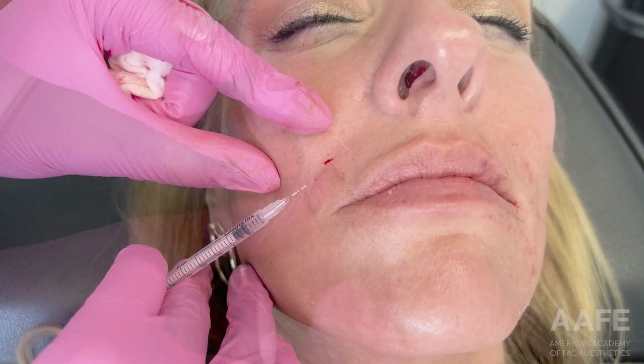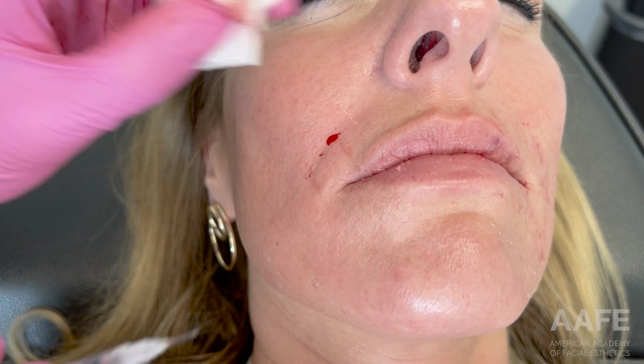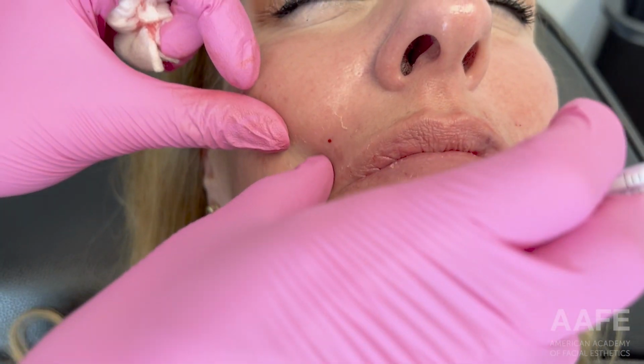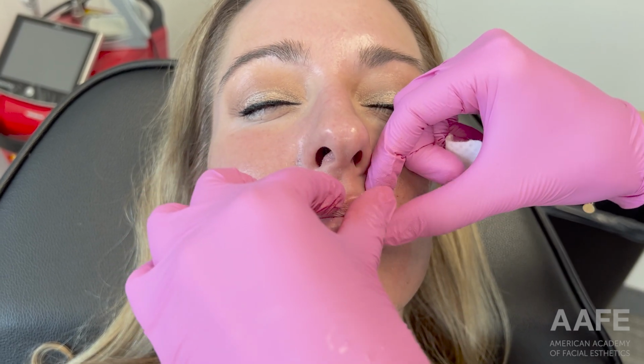We talk about this a lot with level 1, 2, and 3. We call it the injection perfection protocol, which is basically our safety mechanism just to make sure you know what you're doing. Where you are, your depth, how much you're pushing, everything like that. So I'm just going to clean her off, put some arnica on that little bruise, make sure she knows where it is and to help take care of it.